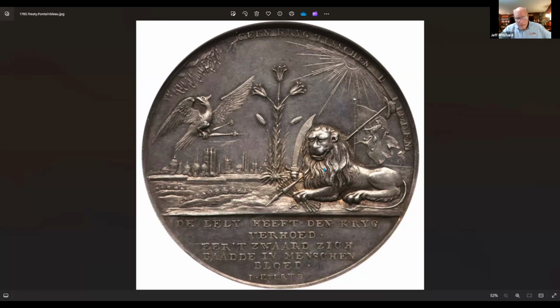And for those of you who don't speak Dutch, the inscription at the bottom says, the lily, meaning France, the lily prevented the battle before the sword was bathed in human blood. That'd be a catchy bumper sticker, I think. So anyway, those are 2 recent acquisitions.